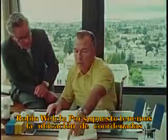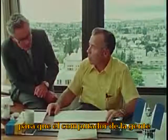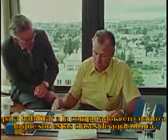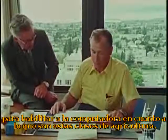Field by field, pilot and observer collaborate on the identity of each crop, doing in a few hours what would take days by car and on foot. Of course, we've got the coordinate location so that your computer people will be able to just take that and enter right off the chart to train the computer as to what these agricultural types are. And I think they're accurate.